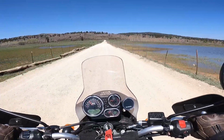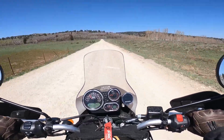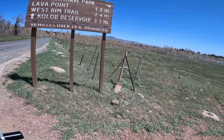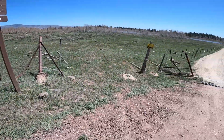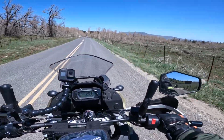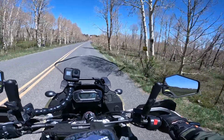Well, that was a nice ride up to Lava Point. Some beautiful views. Now we're gonna head up to the reservoir and see if there's any ice up there, but feeling how cold it is out here, I'm betting that there's gonna be ice. All right, Kolob Reservoir is 3.5 miles that way. Here we go. Let's go see if there's any ice on it. Oh, the shifter's working much better.